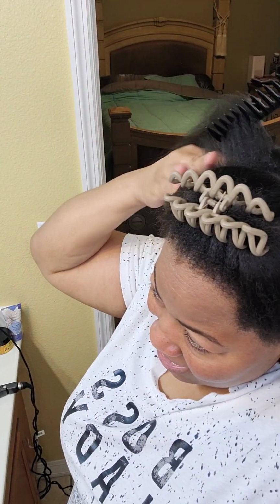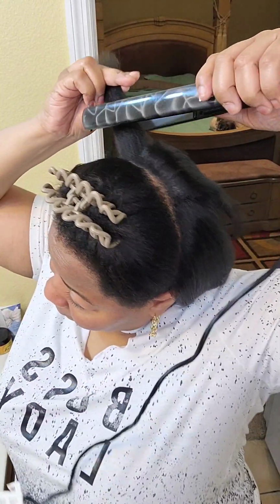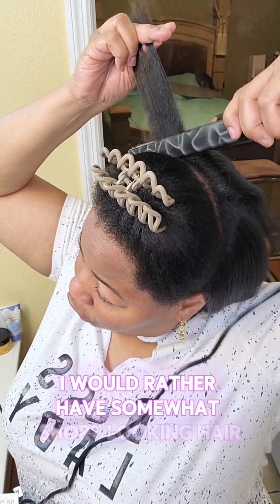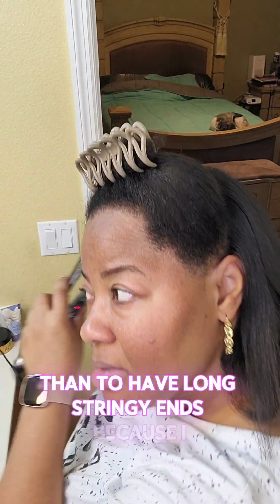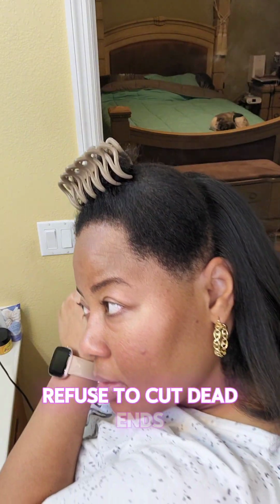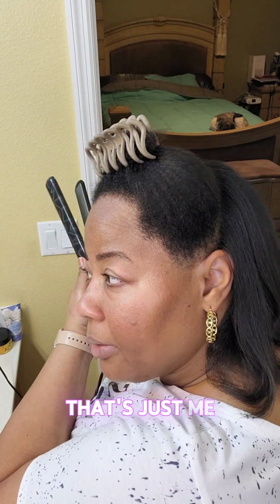You want your hair long, but it's stringy and it's not cute. Get rid of them dead ends, people. Let go and let God with them dead ends, please. They will grow back. I would rather have somewhat short looking hair, but it looking nice and full and healthy, than to have long stringy ends because I refuse to cut dead ends. But that's just me.